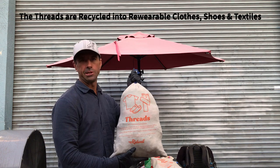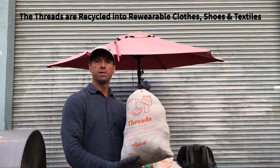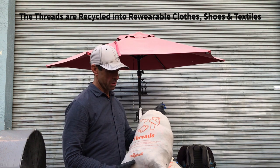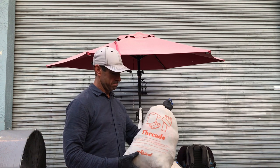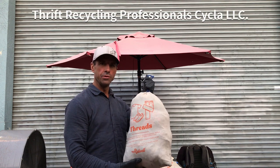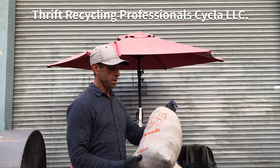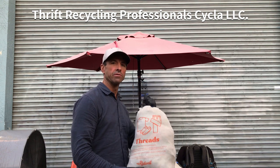Here's an example of what it should look like. This is our threads bag, pretty much full. That's great news. So we're going to go ahead and send that off to Ridwell this morning. And for those of you watching, I'm hoping that you go ahead and take the time to look up Ridwell online and see what their features offer.